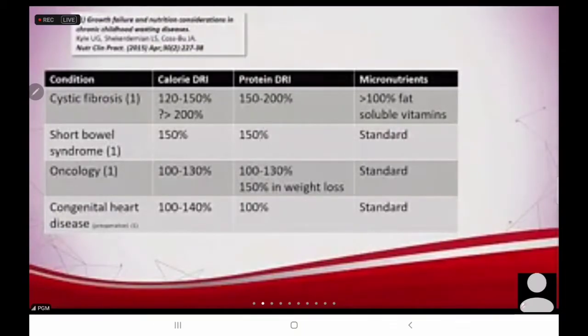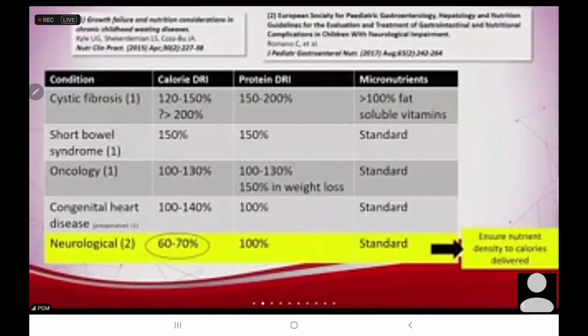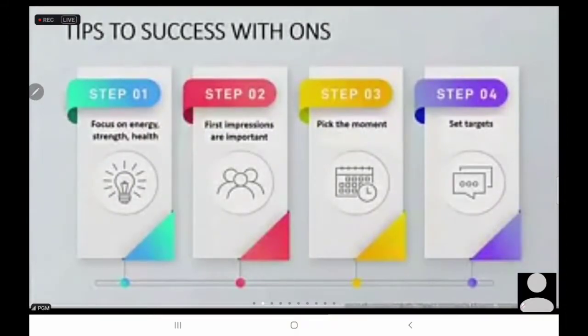Next slide, please. So for example, if we look across many chronic conditions, we see there is higher calorie requirements and higher protein requirements. But in certain conditions, next slide, please, we see, for example, in neurological conditions, next slide, that it may be that the calorie requirements are lower, but the requirement for protein and micronutrients is as high as any other child. Therefore, it's particularly important to ensure nutrient density to the calories that are being delivered.